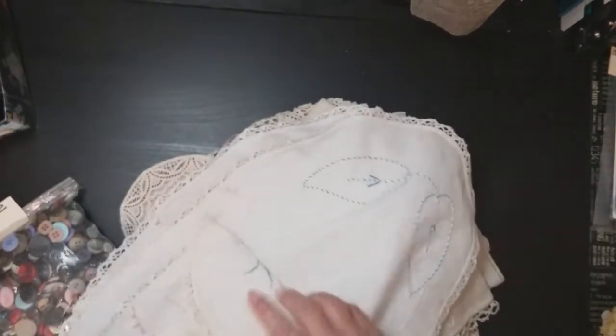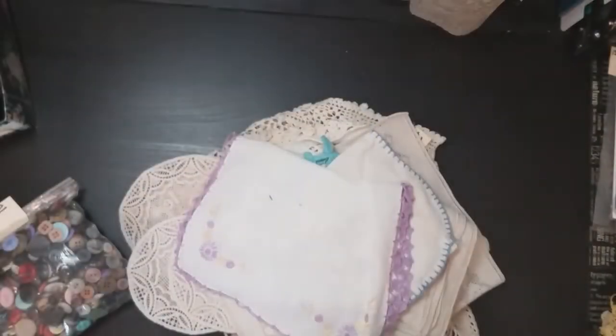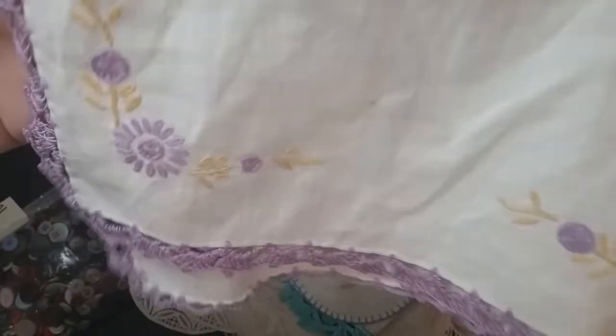This is like two little placemats or something, but they're all matching. They all have the same crochet on them. Hope you can see these well. Here's another piece I found in the linens. This pretty embroidery and crochet lace. And there was this little piece with the really pretty little purple flowers, and some of the edging looks like it's come unraveled, but it'll still work. I can work with that with no problems. Be pretty in a spring journal.